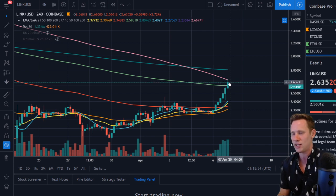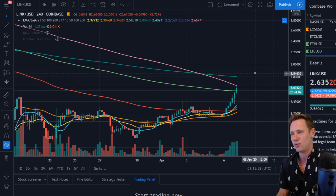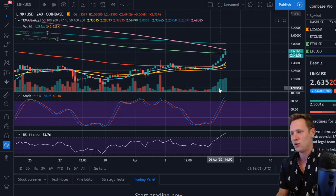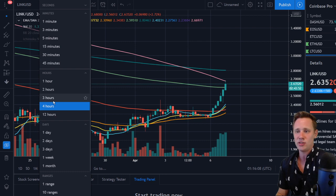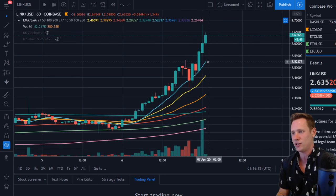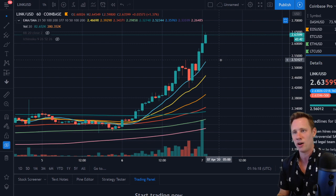If you're trying to short now, yes, you're at that resistance, but you don't have anything really confirming that. I don't have a 4 hour Stoch cross down. I don't have a rejection. I don't have a red 4 hour. That's just how I do it. You are way above here, so you could come back and test the blue 10 simple at $2.52 on Link.